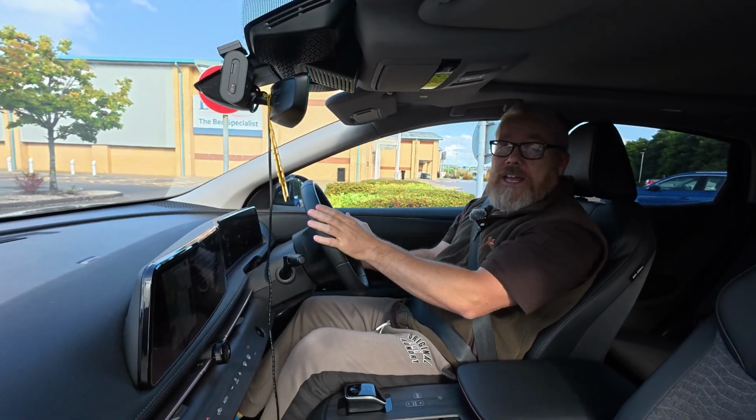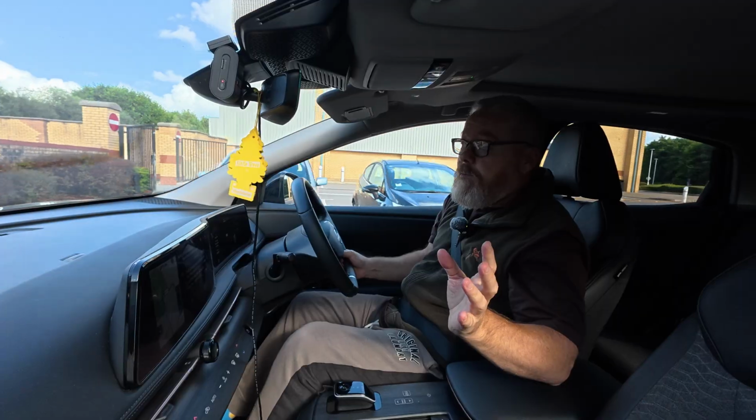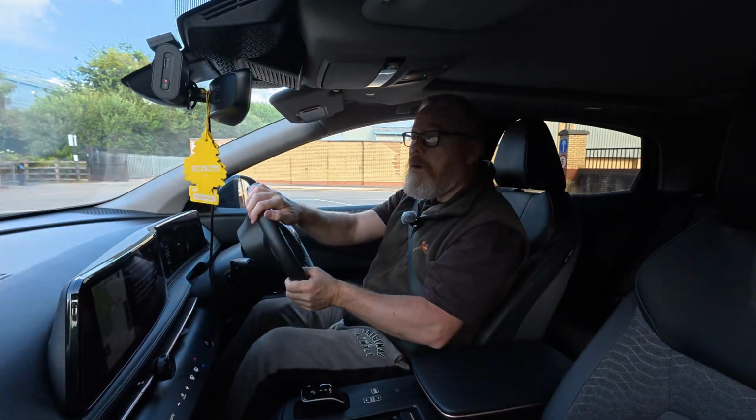So anyway, there's the 5 things that I like about my Nissan Leaf. There's more than 5 things, but I'm keeping it 5 because I don't want to bore everybody.